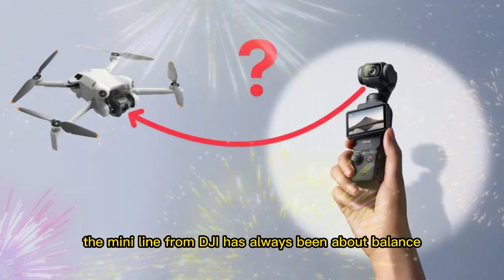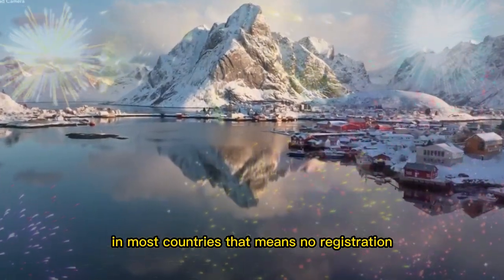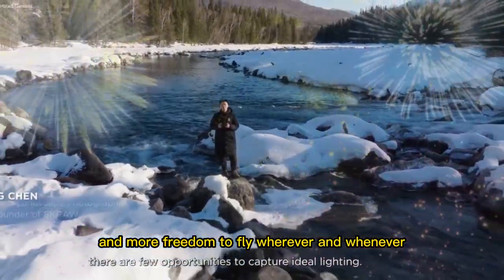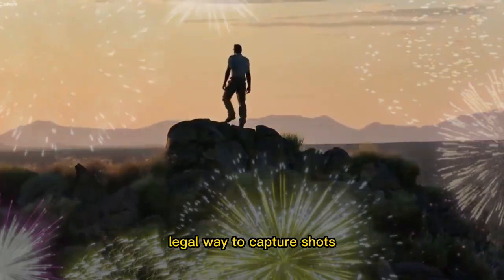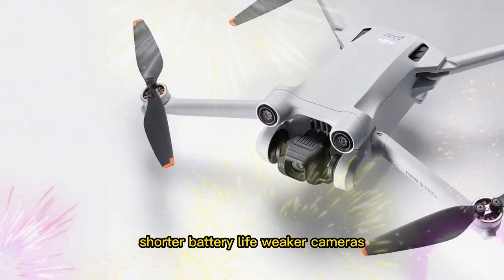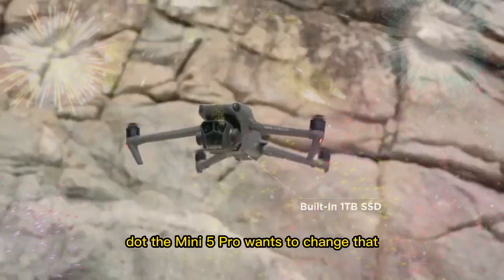The Mini line from DJI has always been about balance. Keep the weight under 250 grams, and you skip a lot of the hassle in most countries. That means no registration, fewer restrictions, and more freedom to fly wherever and whenever. That's been a huge win for beginners, travelers, and even professionals who want a quick, legal way to capture shots. But until now, flying light came with compromises. Shorter battery life, weaker cameras, limited features. It always felt like you had to give something up. The Mini 5 Pro wants to change that.